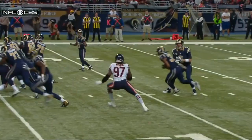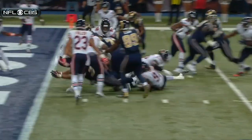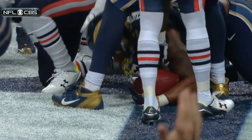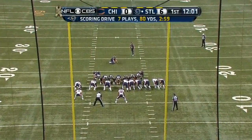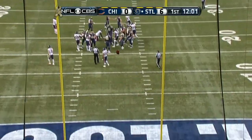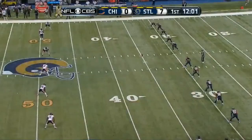Came out on this opening drive, and the Bears had absolutely no answer for Todd Gurley, and they dropped coverage in the secondary. Rams fell behind 10-0 last week in Minnesota.